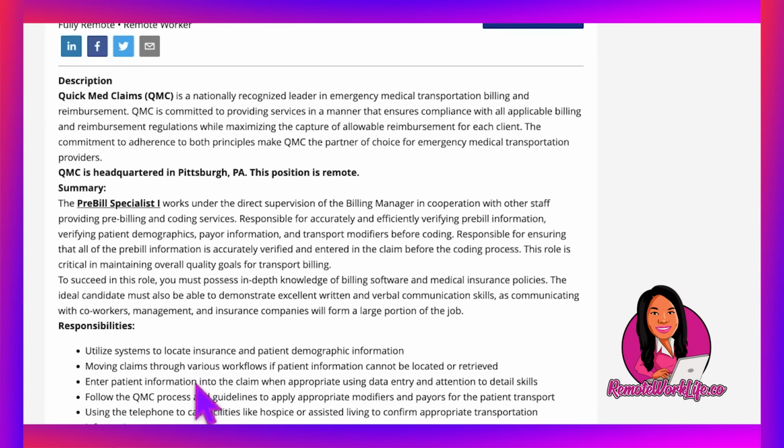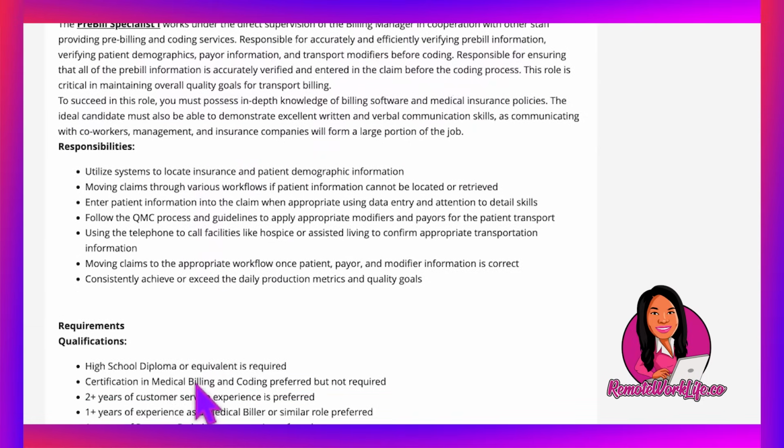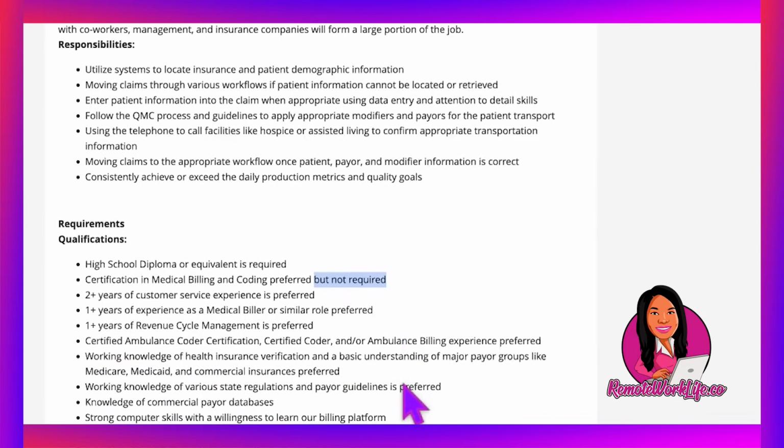And so this role does not require you to have a coding background. They say a high school diploma or equivalent is required, and certification in medical billing and coding preferred, but not required. So, that's nice. And they tell you need 2 years of customer service experience, but that's also preferred. 1 year of medical biller or similar role, preferred. 1 year of revenue cycle management, preferred.